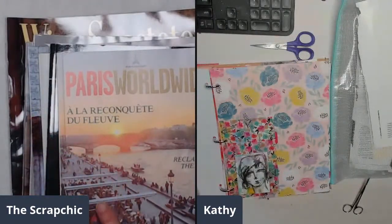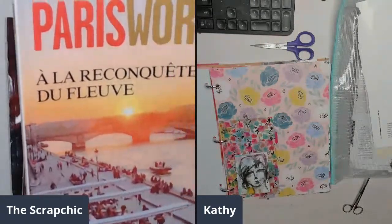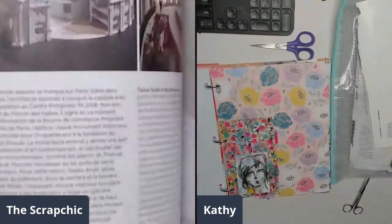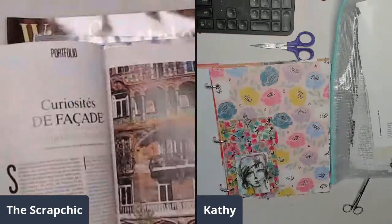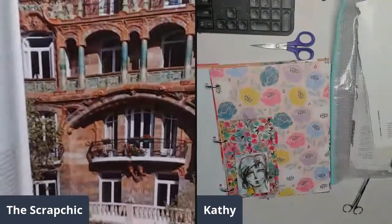So that one had a bunch of those kids' books. I found a bunch of French books that someone donated. These magazines are all in French. That's fun. All the wording, everything is in French. Some of it was ooh la la French, and there's some pretty stuff in here for collage.